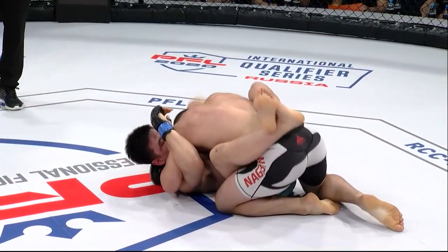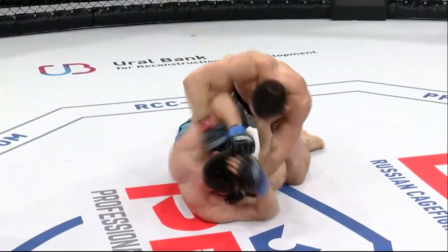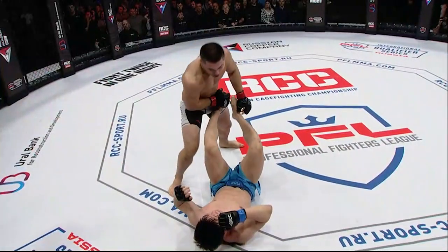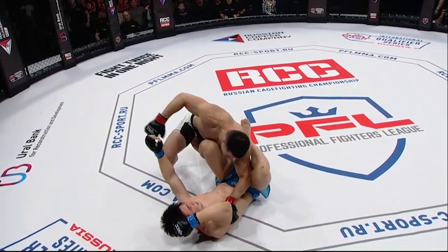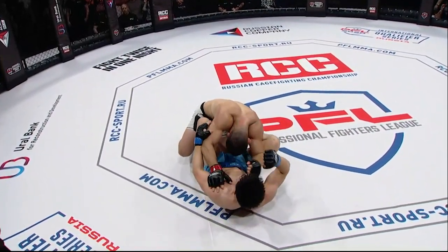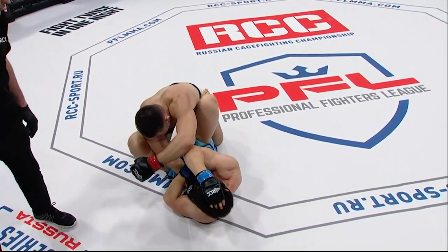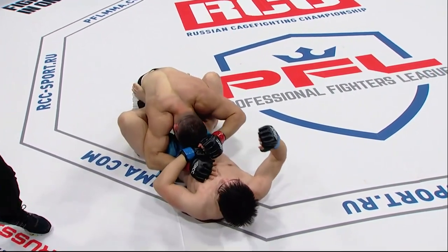Randy, take me through these replays. Well, here's Kasimbay. He's content to play this guard game. I mean, no transition skills, but he pulled guard in all 3 rounds. Nagibin did a great job of staying compact, using his hands effectively, and very comfortable fighting from this guard position in all 3 rounds. Is it enough to move on to a second bout tonight?